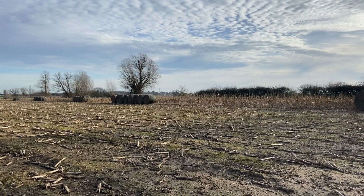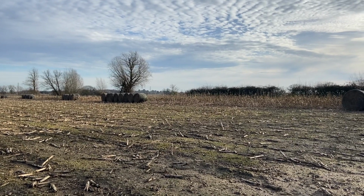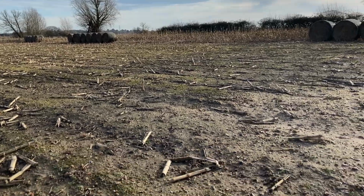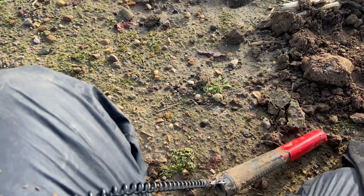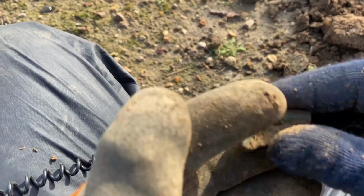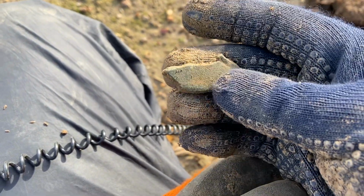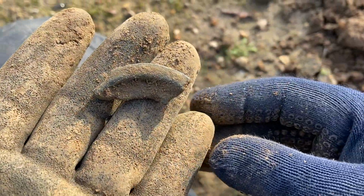Well, it's days like these that make you feel glad to be on this lovely earth, because it's beautiful. For a winter's day, it's lovely and warm, and we're having loads of fun, having a good laugh as we go.